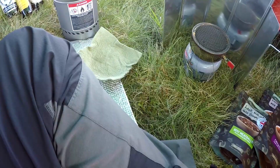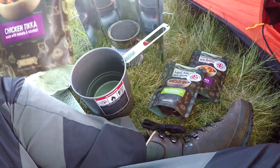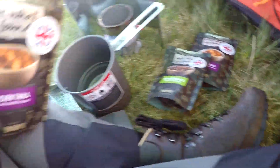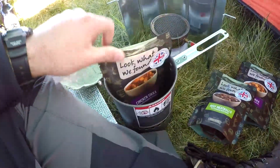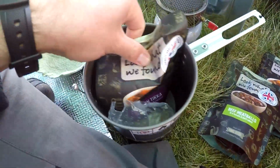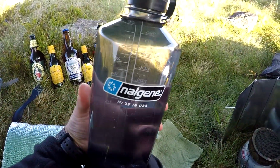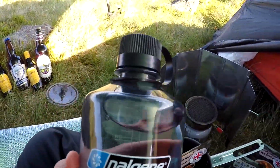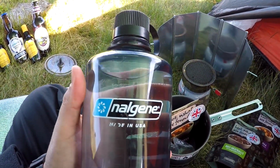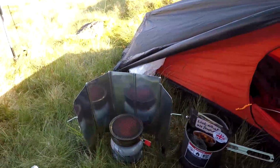So what we're going to do is go with the tikka. I've got 2 tikkas, I thought I'd got a korma as well, so that'll fit in there as well as the rice, and then we can use the leftover water for a coffee or something like that. So get it fired up, and we'll come back to you when it's cooking along. Right, that's the stove lit.